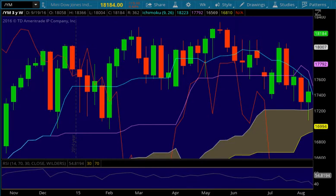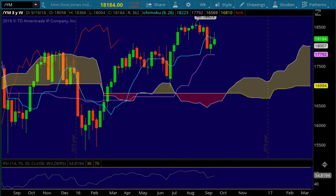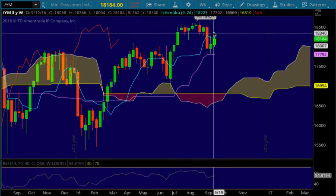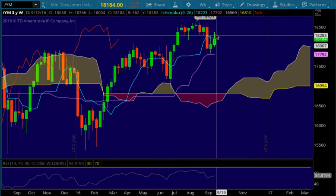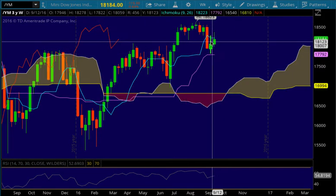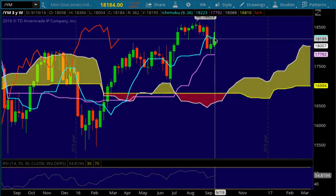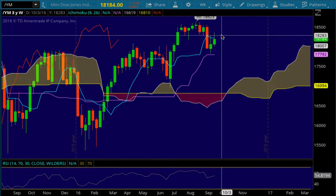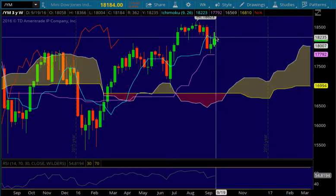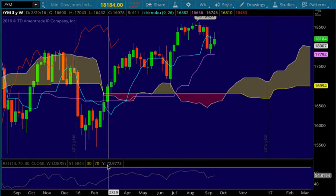All right, let's look at the Dow. The Dow was unable to get a close above the flat Tenkan-sen, so it's back into this range between the Tenkan-sen and the Kijun-sen. Tenkan-sen being at 18,223 and the Kijun-sen being down at 17,792. If we do put in a close above the Tenkan-sen, then we can expect a retest of these highs to ensue.